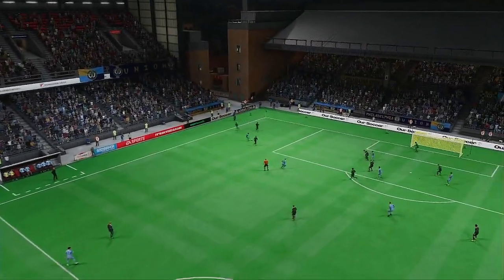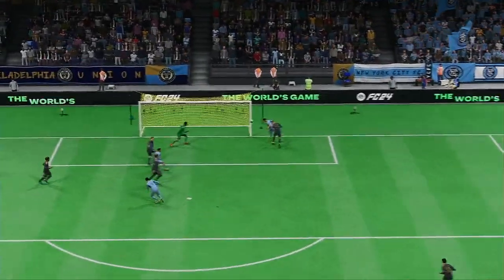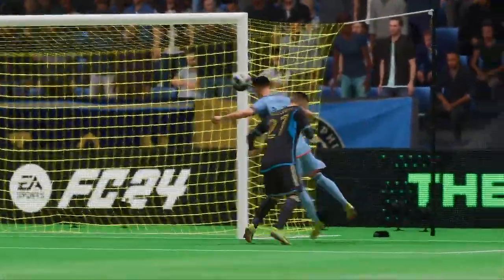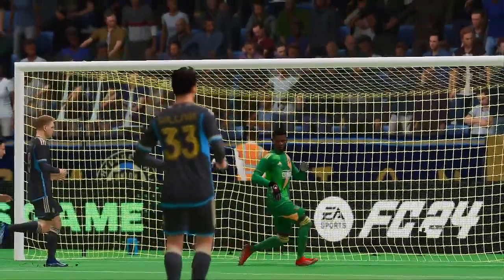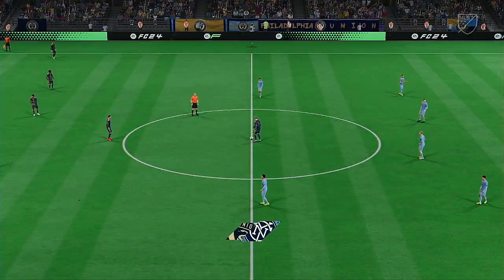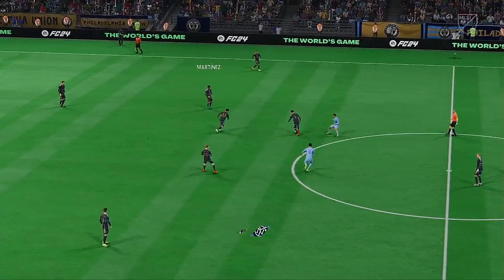Well, we can see it again now, and what a perfect cross that is. It's just inviting someone to attack it. And what a superb finish too. He got himself free and beats the keeper well. So it's 2-1 as the ball gets rolling again.